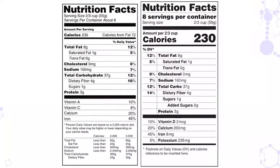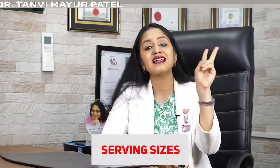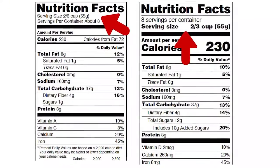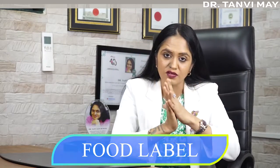The very first important part of the nutrient label is the serving information. There are 2 points in the serving information. First is the serving size and the second is the total number of servings per packet. Now this is often confused by most people. What do we understand by serving size and the total number of servings?